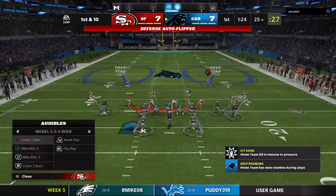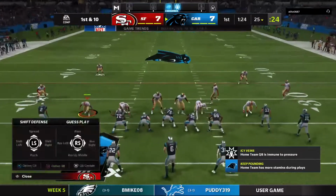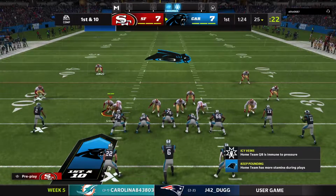This Carolina offense at the line, ready to go. And following the interception, we'll see what they can put together on this drive.